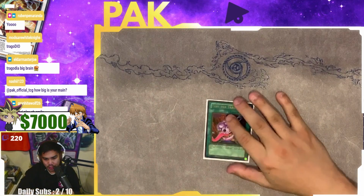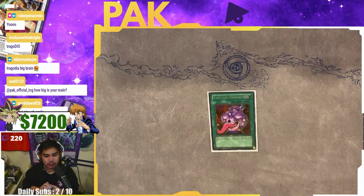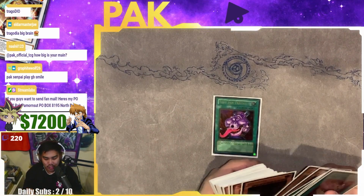Then of course, Pot of Avarice, man. This is one of the best cards in the deck as well. You can notice that there's a lot of very generic spells that are very good. That's typically the format of 2011, just generically good cards that you play.